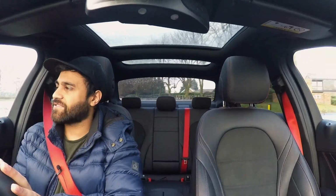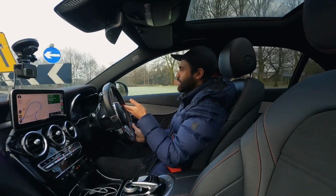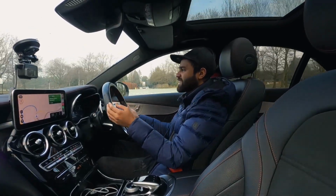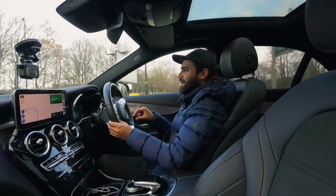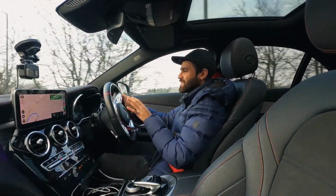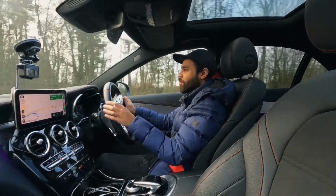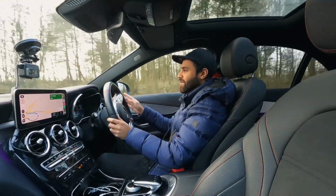With the facelift C43, you do get this AMG steering wheel, which is the exact same wheel you'd find in a C63S, for example, minus the drive select switch on the wheel. Apart from that, everything's pretty much near identical in this driver cockpit view, which is absolutely great.